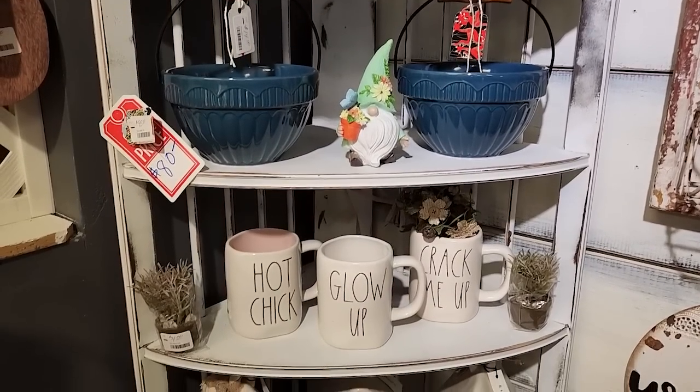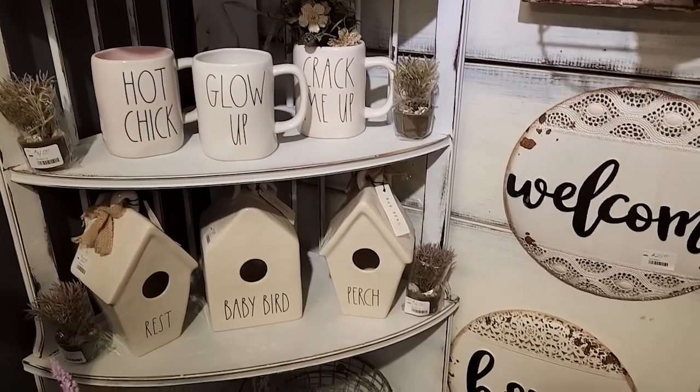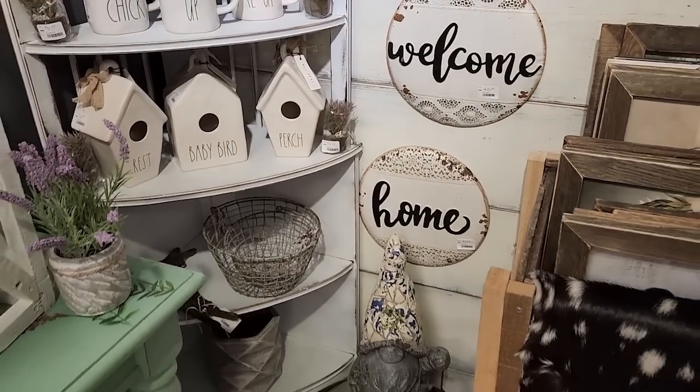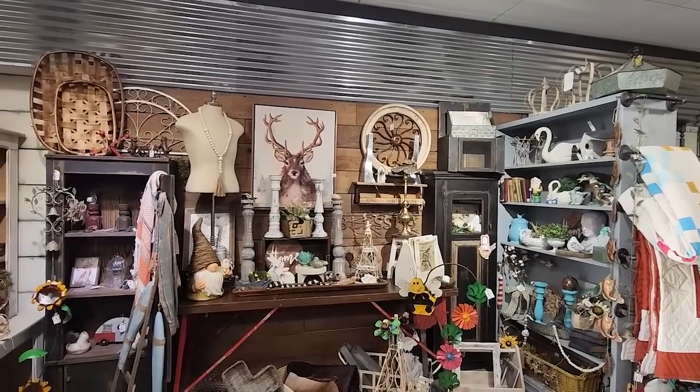And they're also so good with their furniture. So this little white corner shelf right there, that's so cute with a little scallop detail at the top. They did it white with the distressed edges. And then I love this kind of duck egg blue table there. So really fun little space.